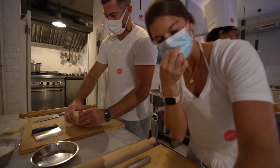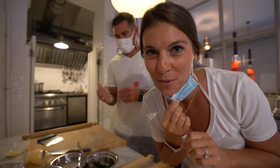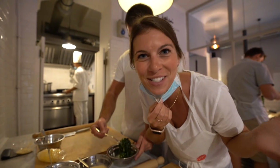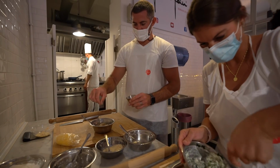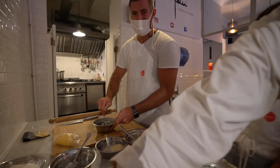Okay, guys. We have fresh dough. The first thing we are making is spinach and ricotta stuffed ravioli. So here in Italy, they call it spinaci, and I just love it. Well done. Can adjust. I mean, more white, more green. Oh, perfecto. Maybe a little bit more salt.